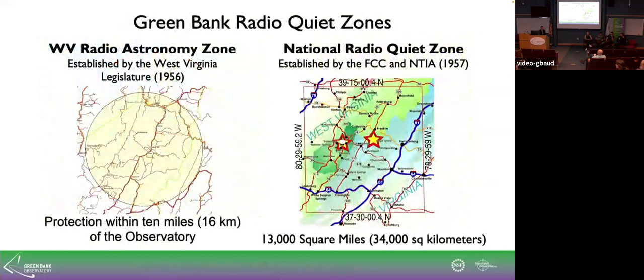Yeah. What other research besides radio astronomy needs the quiet zone? So they have some downlinks for satellites there as well. That also needs the quiet zone and they use that. But we'll talk a little bit more about what research they did in just a little bit.